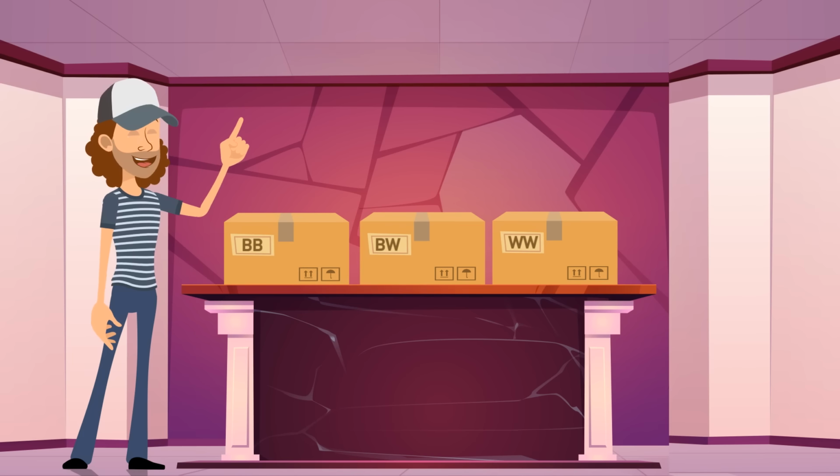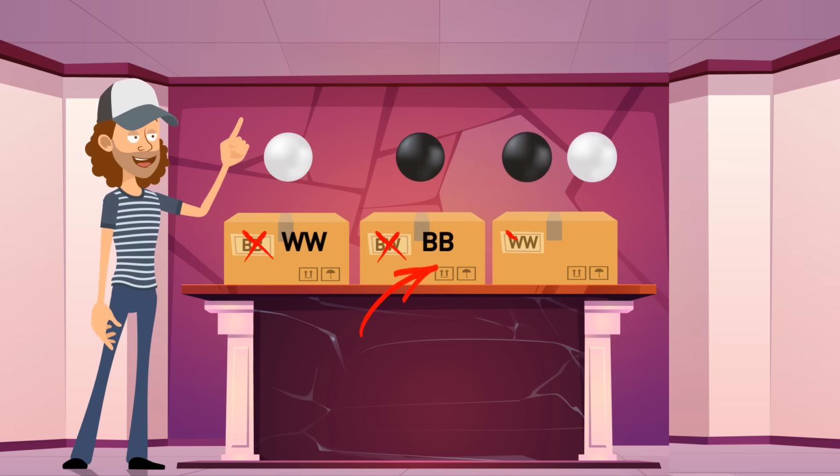Jack managed to do it after picking just one ball. He chose the box labeled BW, which stood for black and white. Since all labels were wrong, it could be either BB or WW. He pulled out a black ball, so the box was actually BB. Then, logically, Jack figured out the rest of the boxes.